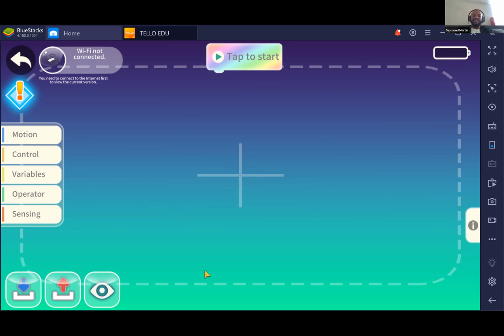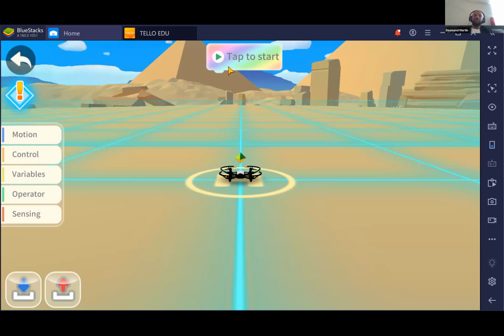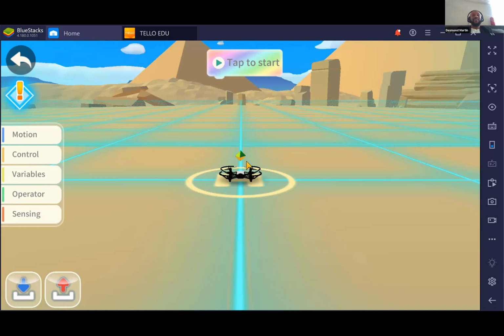When I click on the eyeball here in our coding environment, that will take us to the actual star of the show with regards to our software, which is our drone flying simulation. I'm going to drag this little button out of the way so we've got a little space to work. Our drone here is a simulated environment example of the exact drone that the software connects to.